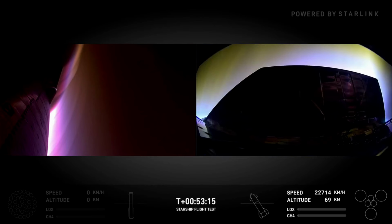You know, it is incredible that we've basically had views the entire time. Right, yeah, thanks to Starlink. My memory did black out a little bit after booster catch, but all through the coast phase, we had some beautiful views of planet Earth behind the ship as it was in its orbit.